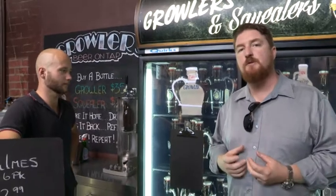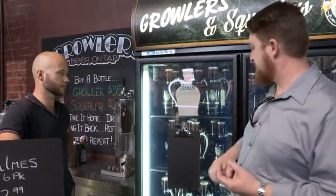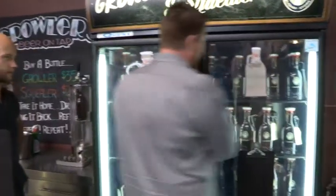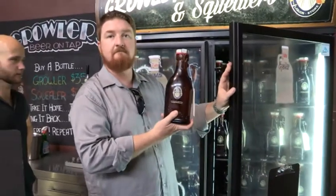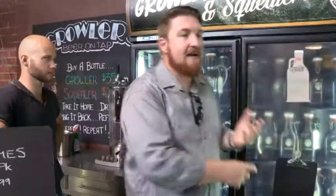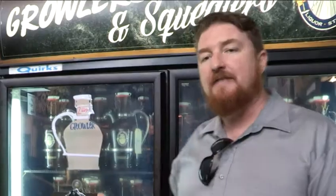One new thing that you're starting to see in some of these specialist bottle shops, particularly ones that specialise in beer now, are things called growlers. We have a 2-litre growler, and for those of you that want to go smaller, we have what's called the 1-litre squealers. So a little bit of the piggy theme there, the squealers and the growlers. However, what are they? Well, they're 1 litre as far as the squealer goes, and the growlers are 2 litres, and they are take-home bottles of draft beer.